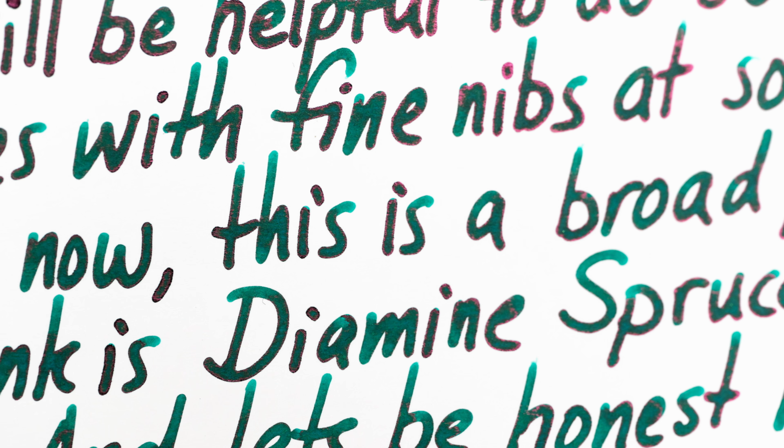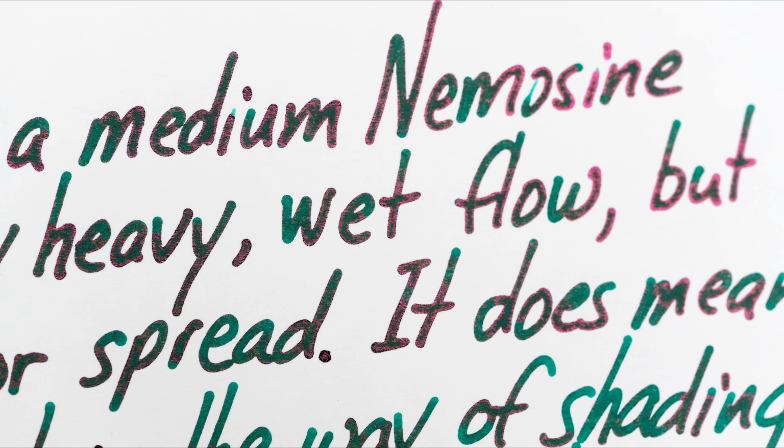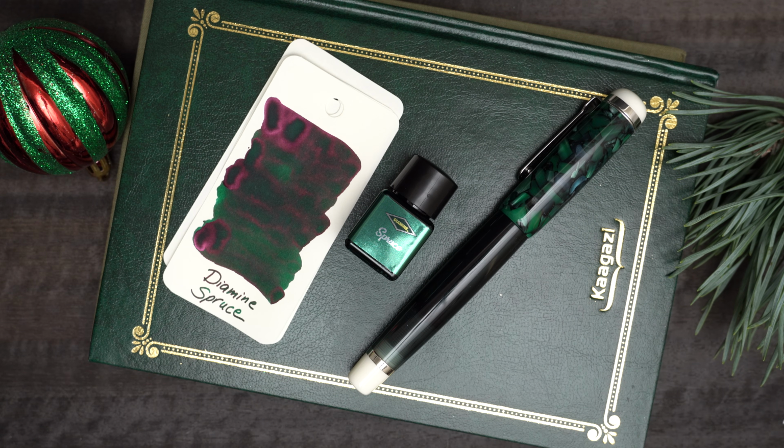I love most green inks, so it's no surprise that I really enjoy this color, and the flow is excellent, as I say. I'm not so sure about the scent here, but I am intrigued by the idea of scented inks. I have a lily of the valley that smells really nice, so I'm looking forward to trying more of them. If any of you have tried out this ink, I'd love to know what you think it smells like. Who knows, maybe it smells exactly like spruce and I just have COVID or something.